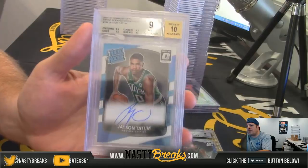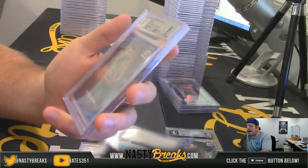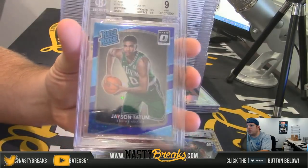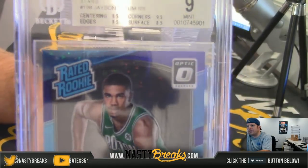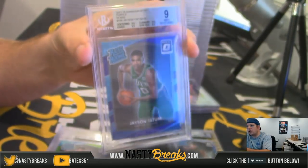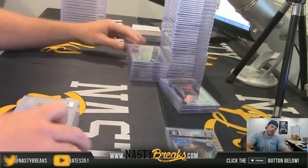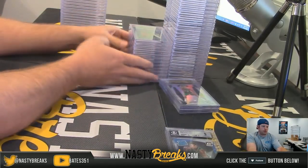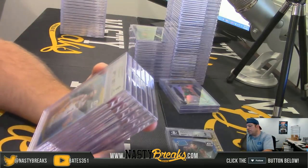We got a 9.5/10 regular Tatum auto, a 9 lime, a 9 first off the line. Unfortunately, this is one that is 0.5 away. Unfortunately, we did not get there. This is one that I bought as a 9. Tried to resub it to see if we could sneak into 9.5, but it's looking like that card is destined to just be a 9, which is all right. BGS 9 is not a terrible grade.